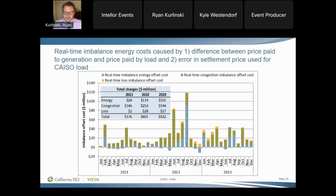In 2023, the largest cause of these imbalance offset costs continues to be congestion. That's the green bars here. Most of those congestion offset costs continue to be caused by the constraint limits of resources and transmission elements in the real-time market being lower than the limits used for those transmission elements in the day-ahead market. But I want to focus on this slide on the energy portion of the real-time imbalance offset costs. Those are the blue bars.